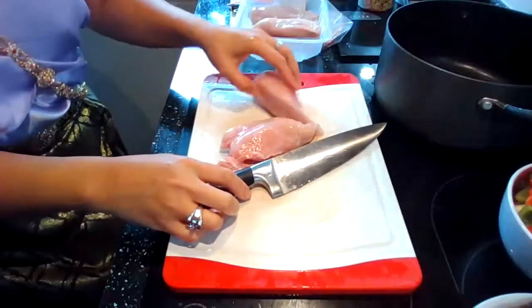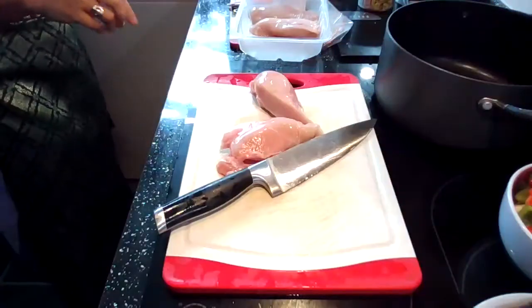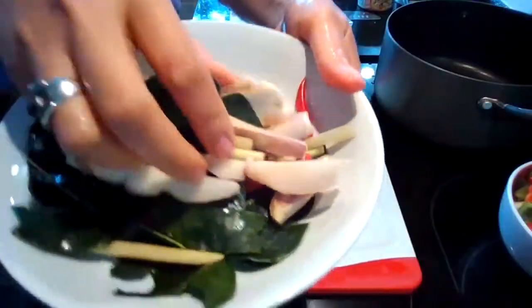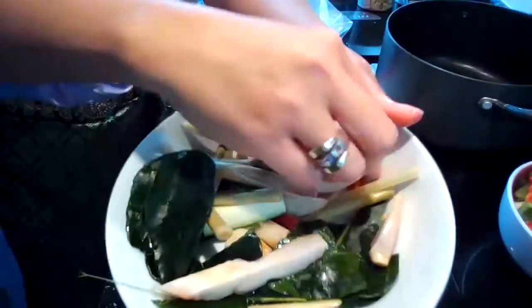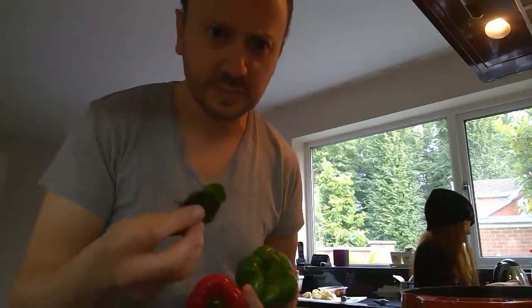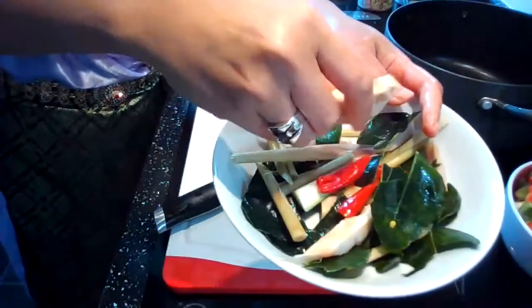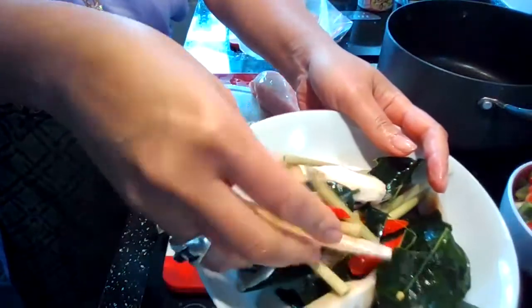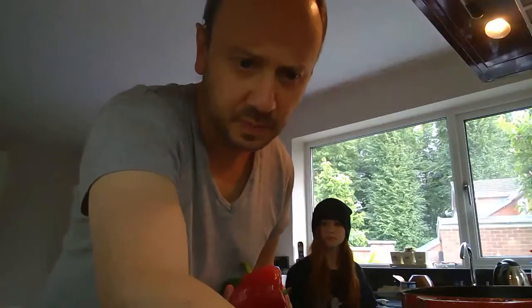And I didn't see, but did you do anything with the chilies yet? The chili? Yeah. Just put it by the side with all the other herbs, with the lemongrass. Chop it in half and then put it in there. And the lime leaves? Yeah, lime leaves, you just go like that. Roughly chop. And lemongrass, you just cut it in half, like a big chunk. Like that. So everything is big chunks.